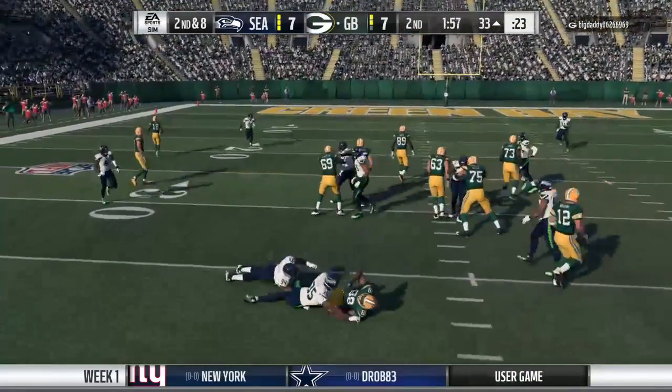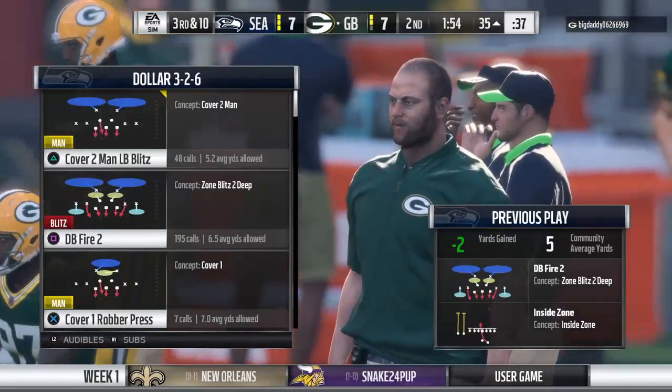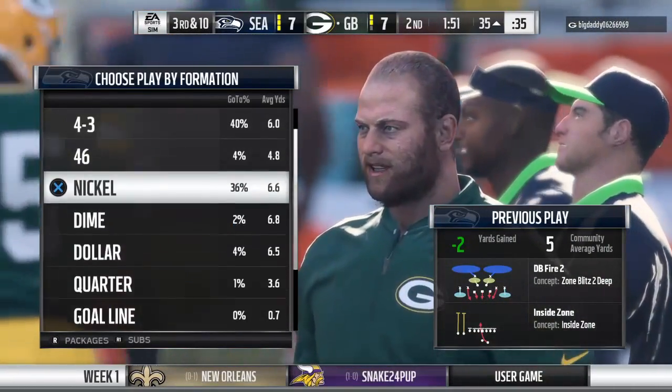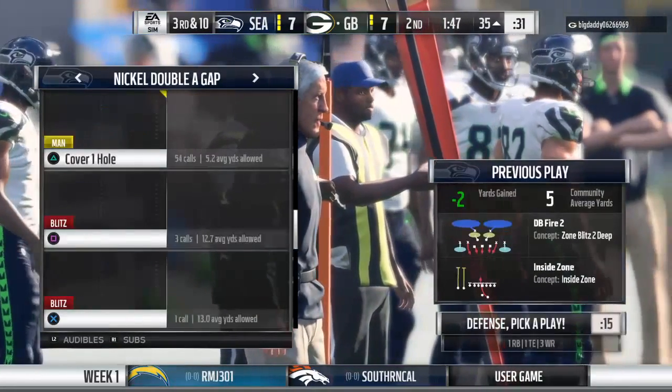Again, they'll go ground with Montgomery. And that play is blown up, losing yardage back at the 35. This will be a 2-yard loss on the play. And it'll be 3rd and 10.